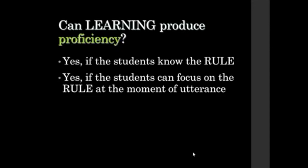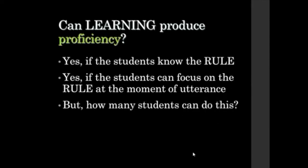All right, so the next question is, how many students can actually do this? Like, can you think about the rule and focus on it and say it? If you tried this out loud, you would have noticed that you hesitated, stuttered, paused, had to think.